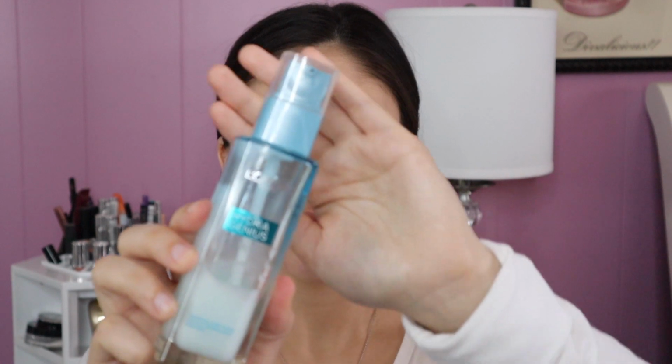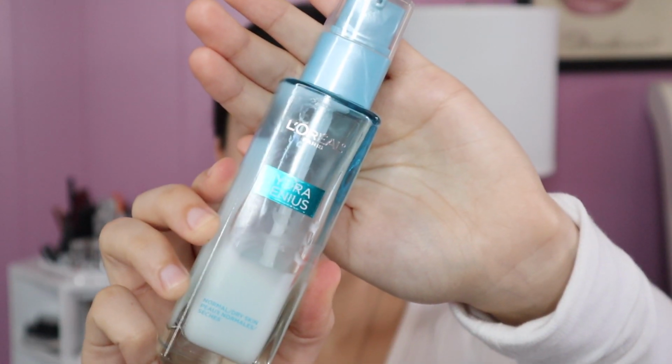Before we go in with any makeup, I'm taking the L'Oreal Hydra Genius Moisturizer and applying that all over my face. This is definitely an everyday essential of mine, especially during the winter when my skin is extra dry. And don't forget to apply it up on your neck.